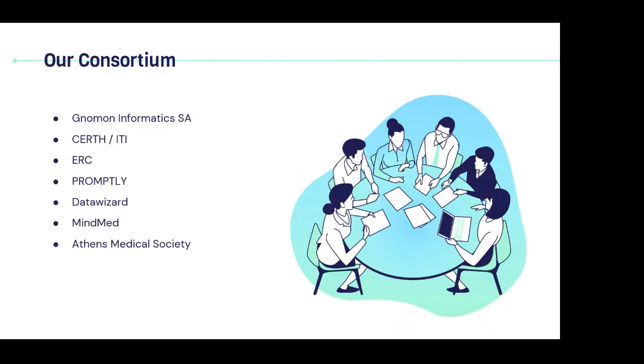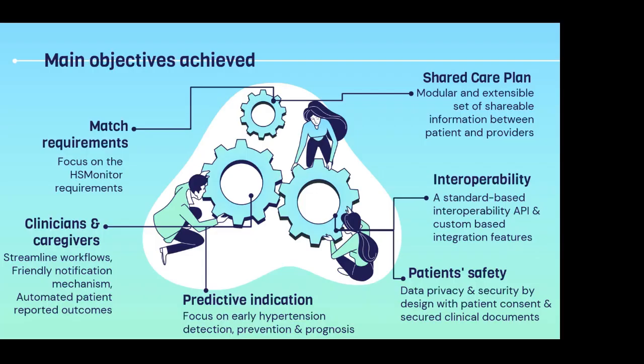So, as Sveiki said before, I am from Normal Informatics, which is the leader of the consortium you see below. It is composed of CERT, ARC, Promptly, Data Wizard, Mindment, and we are also consulted by the Athens Medical Society in terms of the medical aspects of this whole solution.